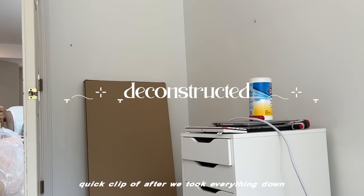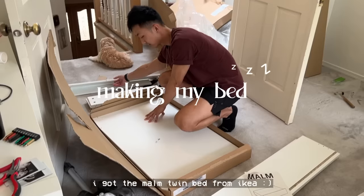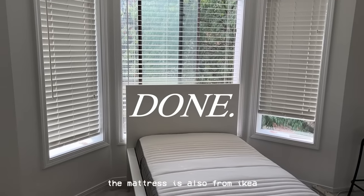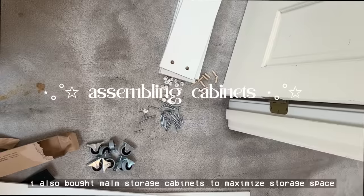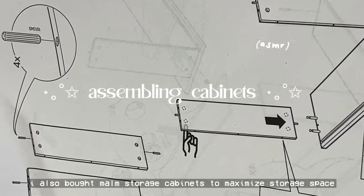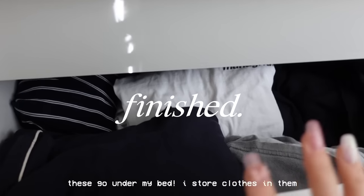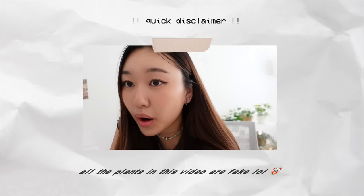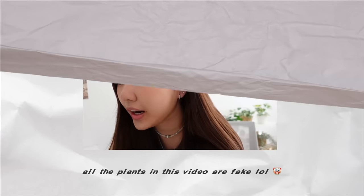Here's a quick clip of after we took everything down. I got this twin bed in Malm from IKEA, and this mattress is also from IKEA. So here I'm assembling the matching Malm storage cabinets, and these go under the bed, and I like to store my clothes in these. Every plant that I've ever bought has just died.